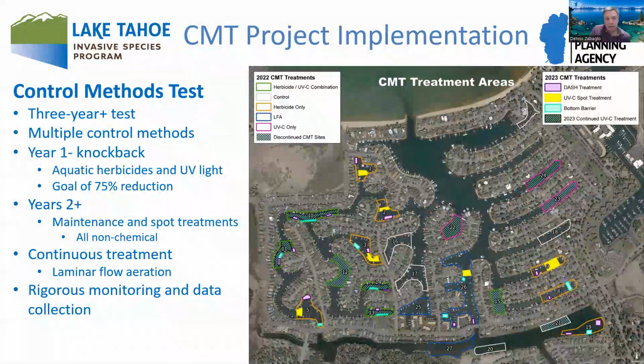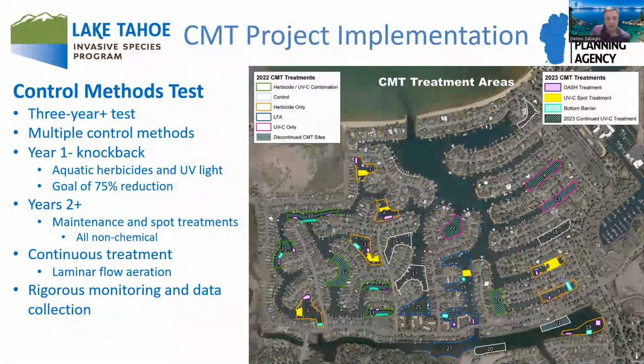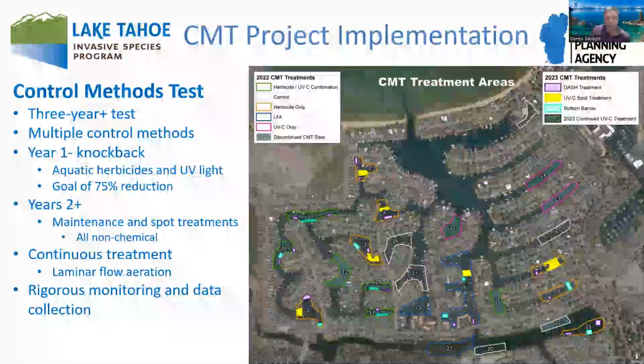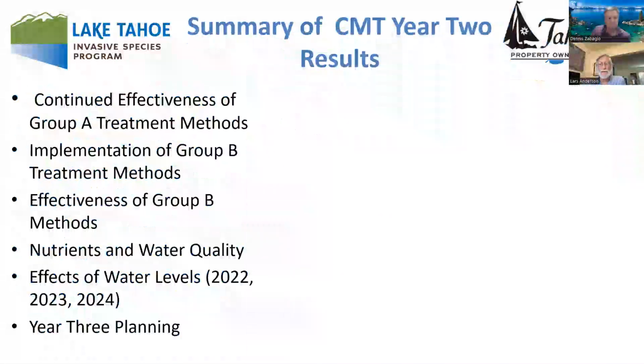And the important part of this test is being able to adaptively manage or adaptively react to what conditions are seen in the lake, or in the Keys, I should say, in addressing and putting these treatment methodologies in those areas where they're needed. And I think with that, I can turn it over to Dr. Anderson. Thanks, Dennis.